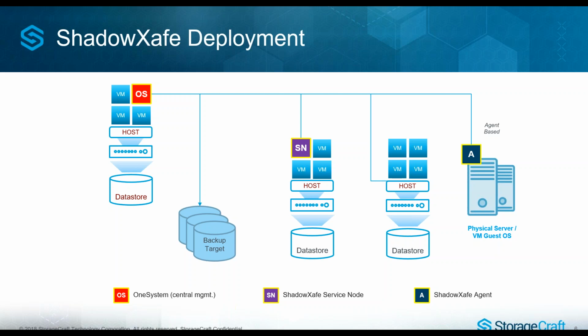What we will have later in the year is the cloud services brought together under the one system umbrella. The cloud services UI and everything today is going to change to a ShadowXafe-like UI, all integrated into a single portal. So when it's in the cloud later this year, it's all going to be the same, converging into the same portal and UI.